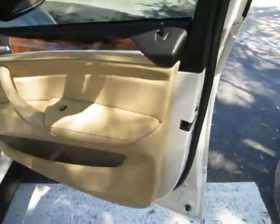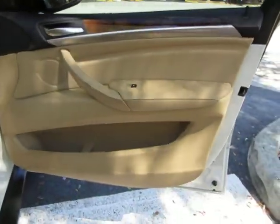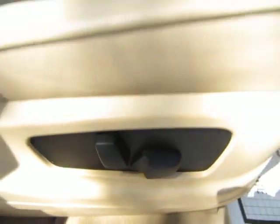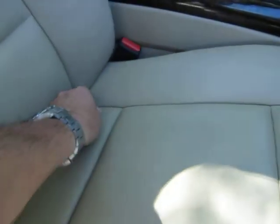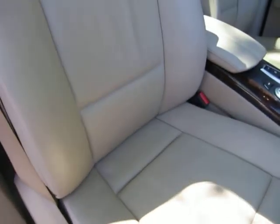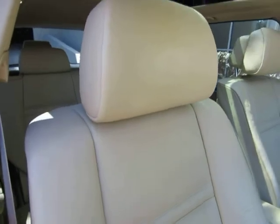Right front door panel. These front door panels, I don't know if you noticed, they have some storage on here for like magazines and stuff, or bottled water maybe. And you have power seat and a power recliner on the passenger side, not just the driver's. Little leaf that came in. And let's pan over the seating area now. Wish we didn't have the shadows, but they're there. You can also see the pictures. We should have about 25 to 30 pictures on this vehicle on our website.